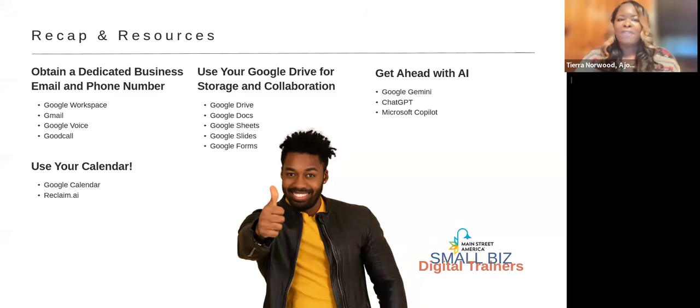We looked at Google Drive for storage and collaboration. Google Drive is an awesome tool, a cloud-based storage system so that you can not only e-file, but you can collaborate with your team members. If there are documents that you need to create, you can create those for free using Google Docs. Again, remember that you are able to publish to the web using Google Docs.